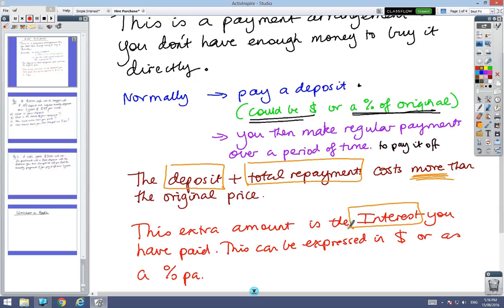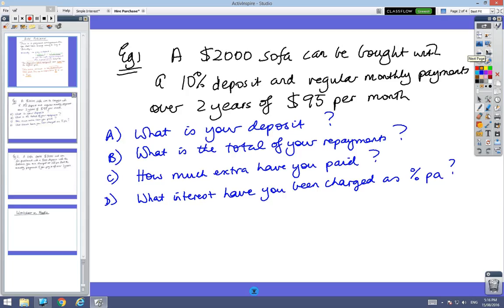So you're paying interest to the supplier, and the interest could be expressed as dollars or more likely as a percentage per annum. It just depends on how the question is asked. So copy that down. Okay, we've got a couple of examples.